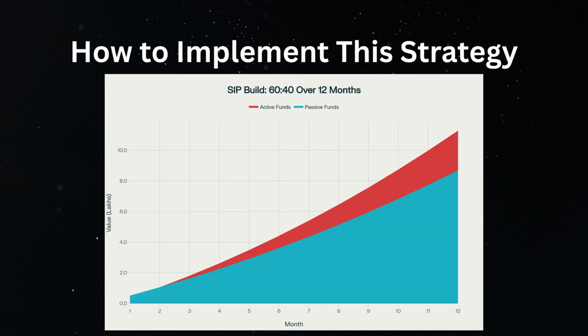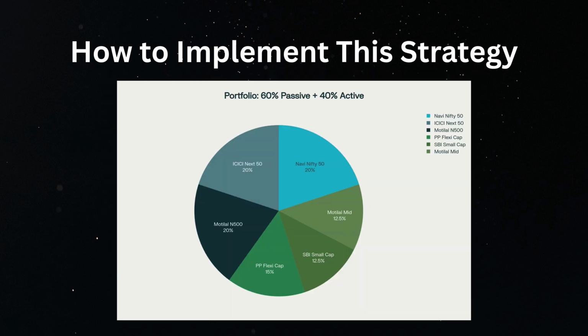Start with passive funds first. Put 60% of your investment in the 3 passive funds I mentioned. This gives you the stable foundation. Then add active funds gradually. Put 40% in the 3 active funds, but do this slowly over 6 to 12 months using the SIP to average out your purchase price. Or you can start with the SIP for both passive as well as active funds.